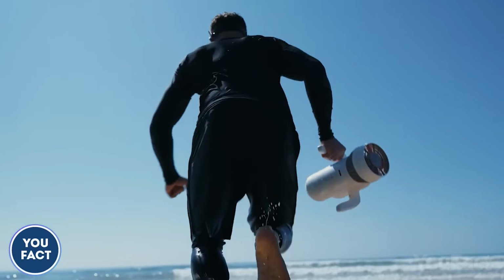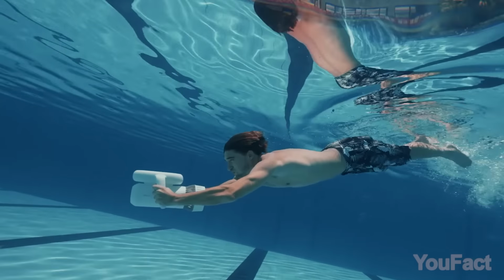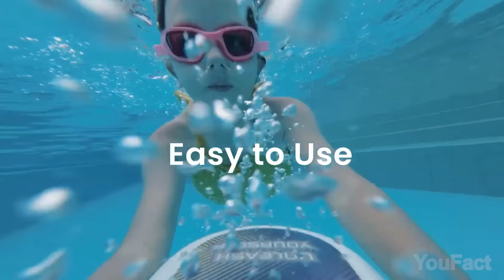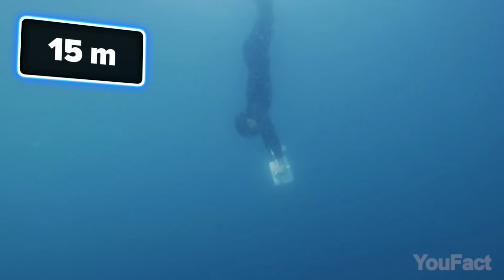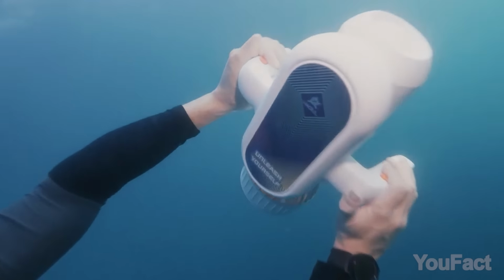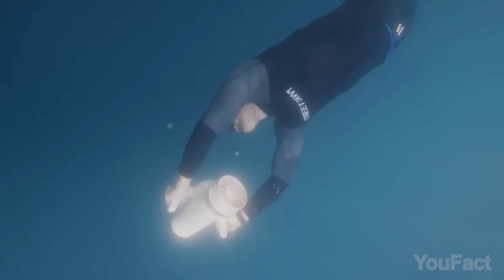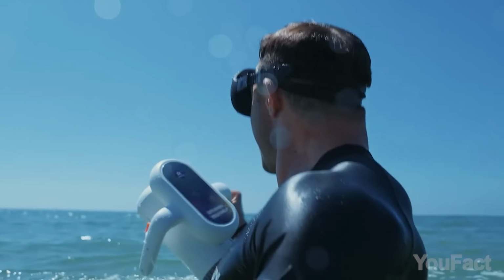In case you're not that good at swimming, this Haggle Easy underwater scooter was specially designed for beginners. Press the start button and grab it with both hands. The scooter delivers a top speed of 3.3 miles per hour and goes up to 50 feet deep. As for the running time, its maximum is about 50 minutes, but that depends on the speed you've chosen, of course. Finally, it weighs just 7 pounds, so your hands won't feel sore after a long use.